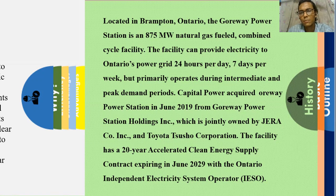The facility can provide electricity to Ontario power grid 24 hours per day, 7 days per week, but primarily operates during intermediate and peak demand periods. Capital Power acquired Gorwe Power Station in June 2019 from Gorwe Power Station Holding, which is jointly owned by Jera Company and Toyota Tsusho Corporation.